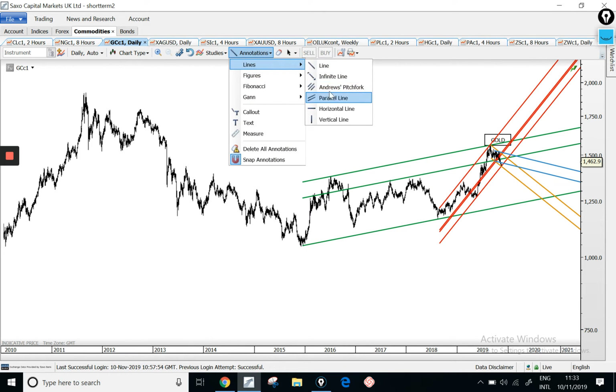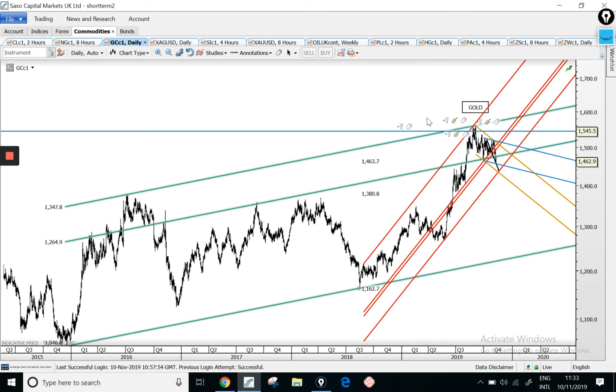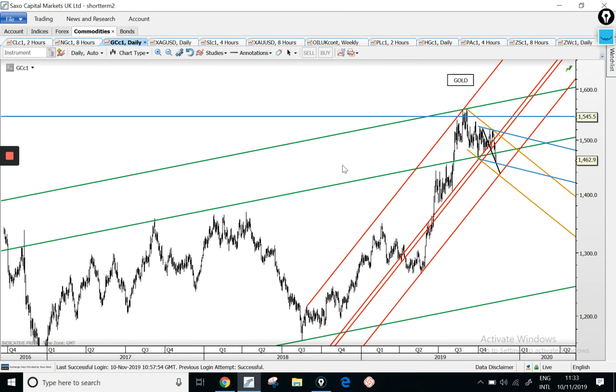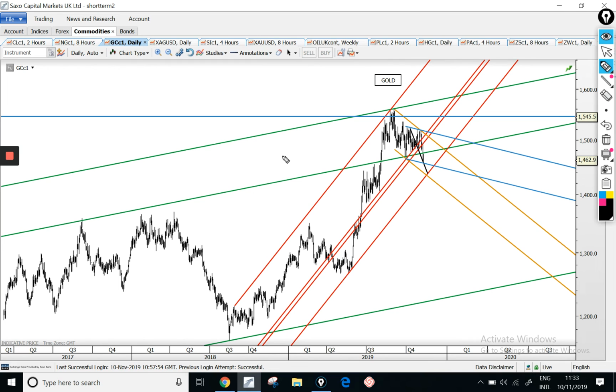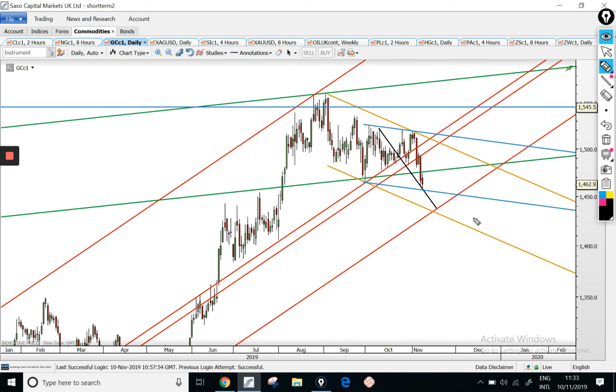So if we see the horizontal resistances here, you can see all the way from 2011-12. That was the backtest of that broken support here at 1550, and the red and the green top band. Look at this. Perfect resistance, double resistance at 1550. Which is why we were short from 1532 for quite some time, but it was choppy, and now the blue bottom band. Let me clear all of these.